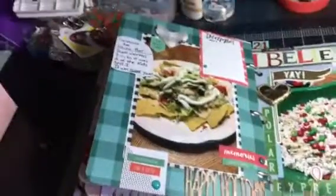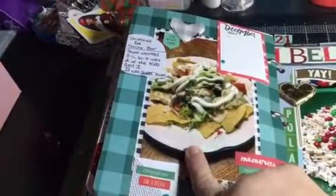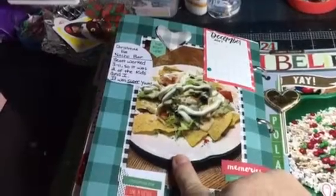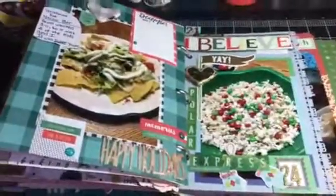So this is also on Christmas Eve. This was our dinner. My husband had to work that night, and so we decided to have a nacho bar, the boys and I. And so we made a nacho bar, and then we just created our own nachos, and that was really fun.